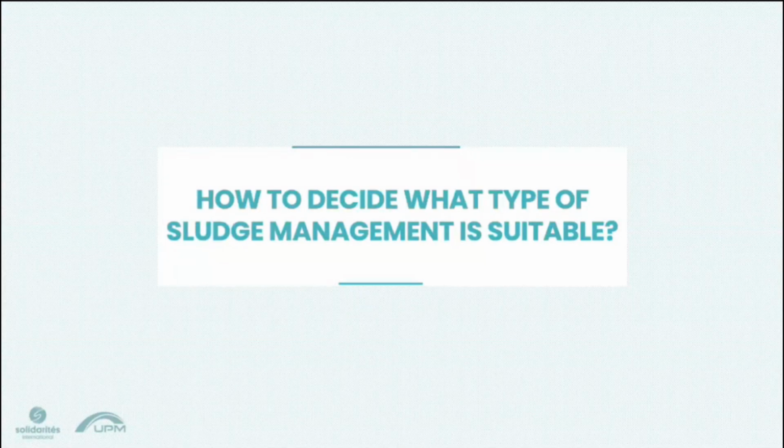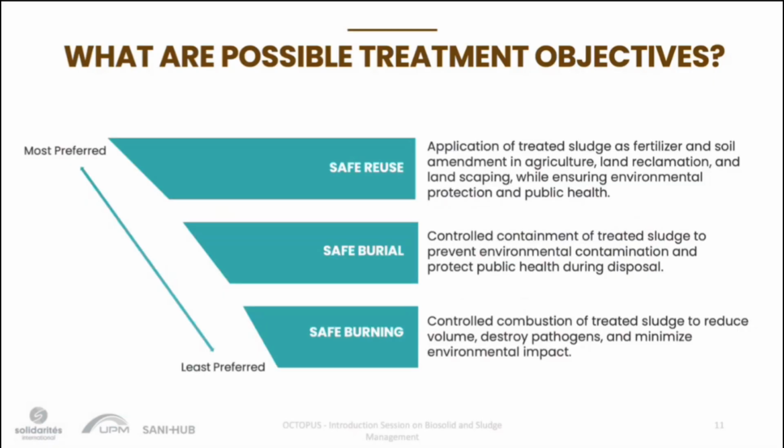But how to decide what type of sludge management is suitable? Now here we have some kind of ranking. When we look at the possible treatment objectives, then the most preferred should always be safe reuse, meaning the application of treated sludge or biosolids as a fertilizer and soil amendment in agriculture or land reclamation or landscaping, while ensuring environmental protection and public health.